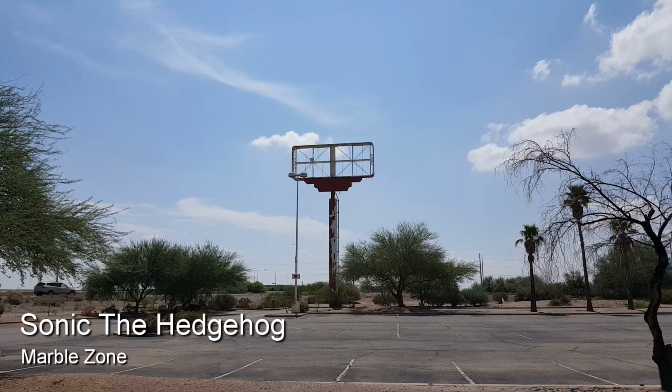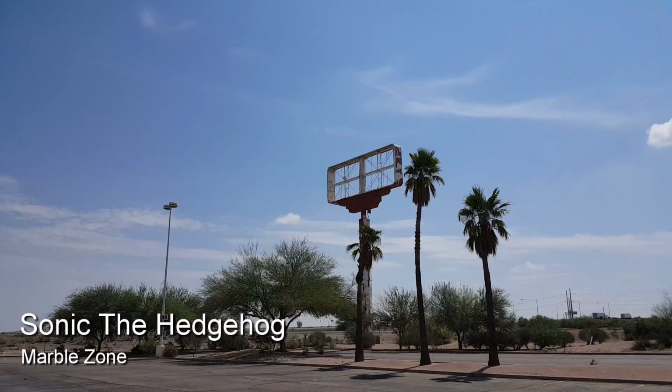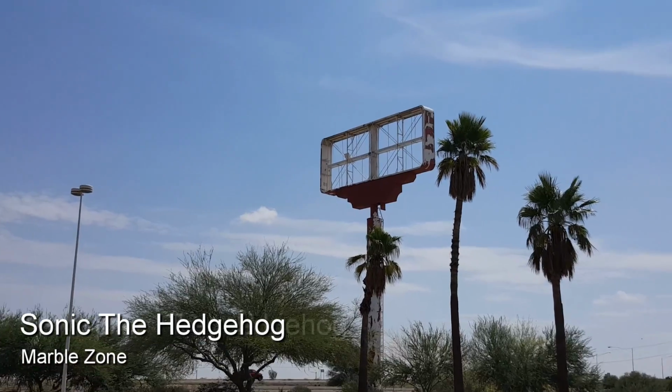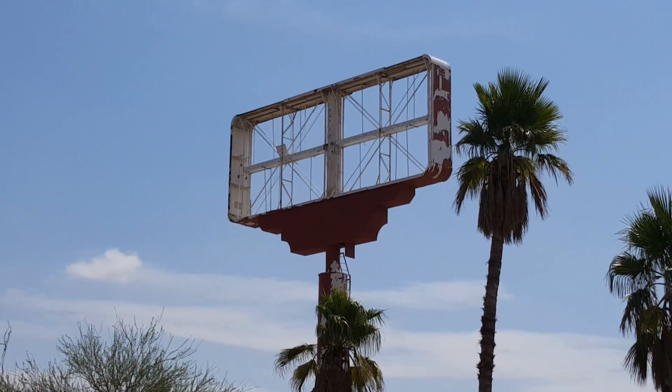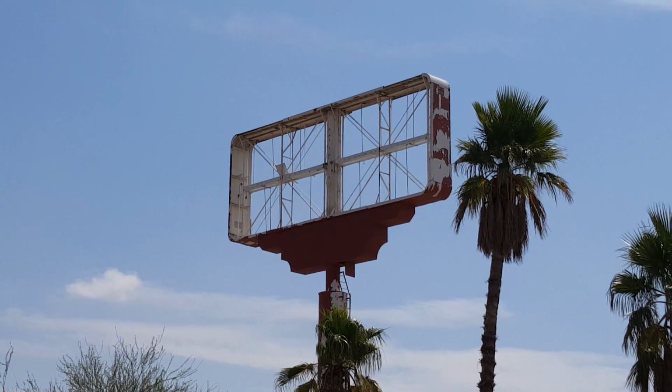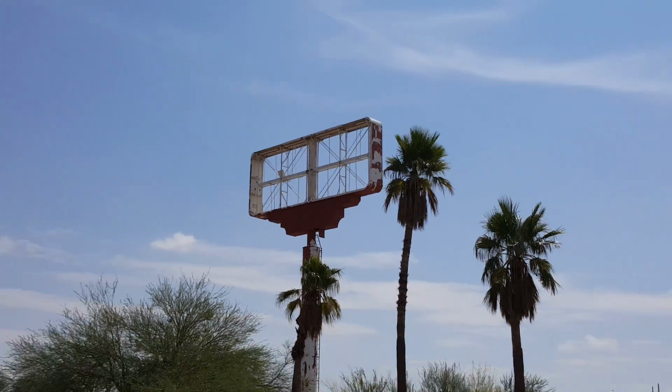Today we're going to be taking a look at the Tanger Factory Outlet Center in Casa Grande, Arizona. Or at least what's left of it. This outlet mall is largely abandoned. As you can see, the sign here right off the I-10 is an absolute mess.